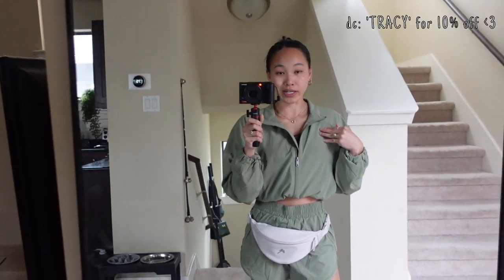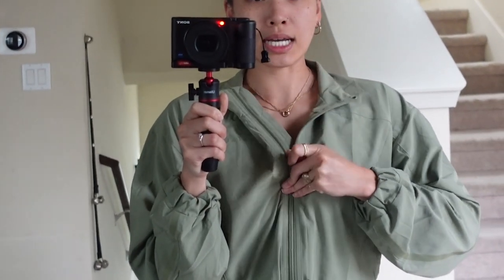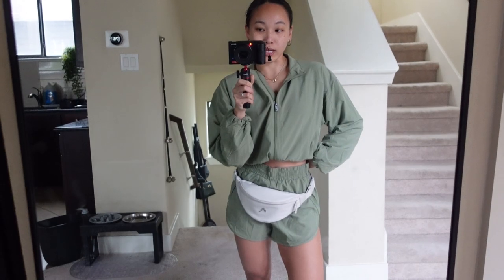Y'all have heard me talk about this windbreaker time and time again. My favorite windbreaker of all time, period. But I'm wearing this Buff Bunny bra underneath. This one's pretty old, but that's the running fit, guys. Can't wait to get my sweat in. So let's go.